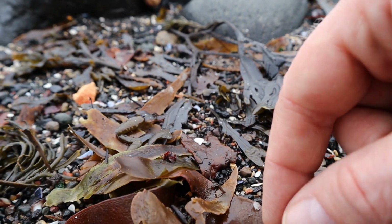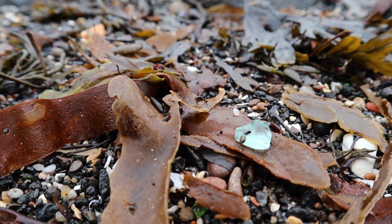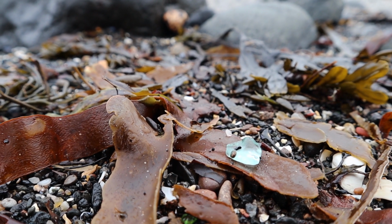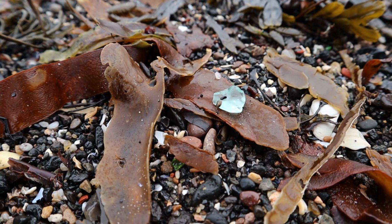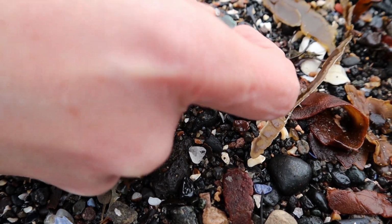It's an odd shape. Pop it down there. Should be able to see that now. Yeah, it's an interesting shape in that one. All of the sea glass so far looks like kind of icicles and the kind of raw gemstones that we found around the corner before, so I'm really quite happy with them. Okay, let's have that. There's a couple of other pieces just around here as well.